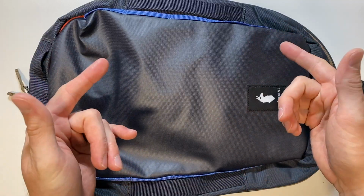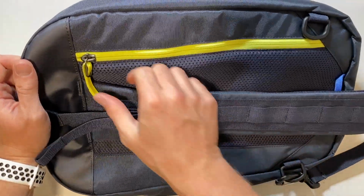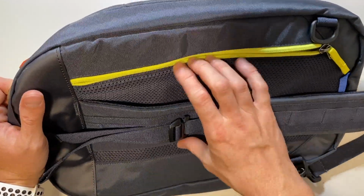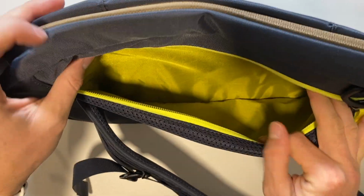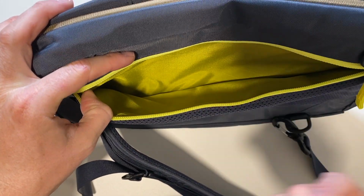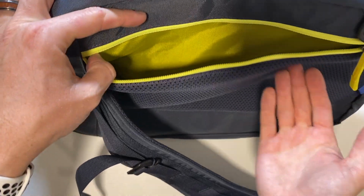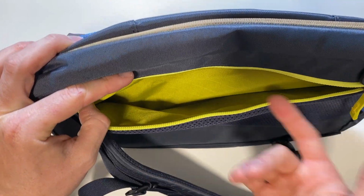We have 3 zipper compartments with the Cotopaxi Chasqui, 2 in the front and 1 in the back. And we will start with this one in the back. This is going to cover the majority of the back side of the bag, so you have quite a bit of storage in this back pocket. You're going to have a little bit of padding, but I definitely wouldn't put an iPad or anything in here just because I don't feel like there's enough cushioning on the back side if you were to drop the bag.